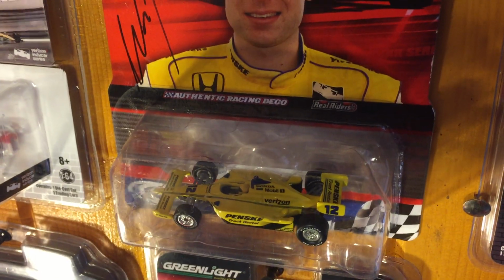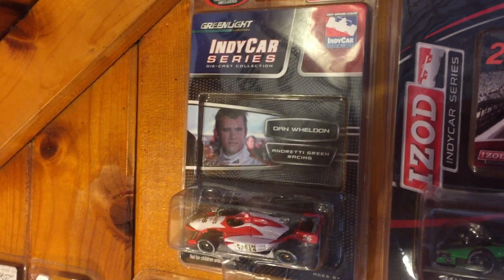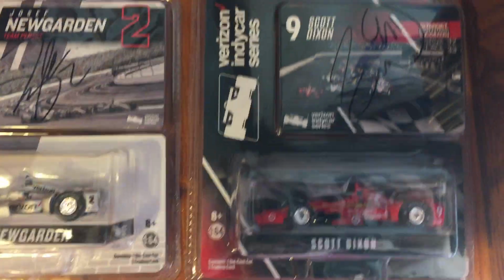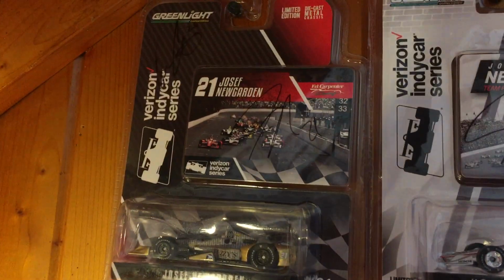Will Power 2009 164, the Penske Truck Rentals car, sexy car, signed. Yeah, look at that. He's ginger back then. Cool for him. Conor Daly 2017, and then Fernando Alonso. Hey, we got Dan Wheldon's 2004 164. And we have Hinch 2013, given to me by Chris Aurelio once again. 2014 Hinch Greenlight, and then the 2015 Hinch and 17. Then we're here, we got Dixon's 2016, Newgarden's 17, and Newgarden's 16.